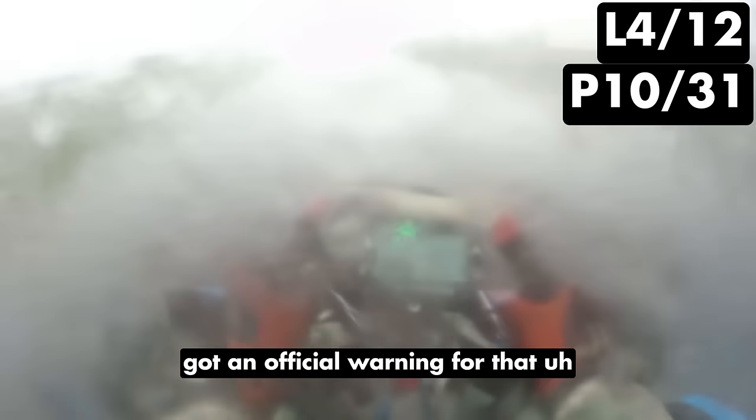Unfortunately, an unfortunate incident happened between the two of us. I tried to go up the inside here into this hairpin, which is strong for us. Unfortunately, he took a tighter line than I anticipated, and I accidentally tapped him, and he did a half spin, which lost him a bunch of positions. My bad, didn't do that on purpose, got an official warning for that, which is nothing more than justified in my opinion. But we're absolutely charging through the field.